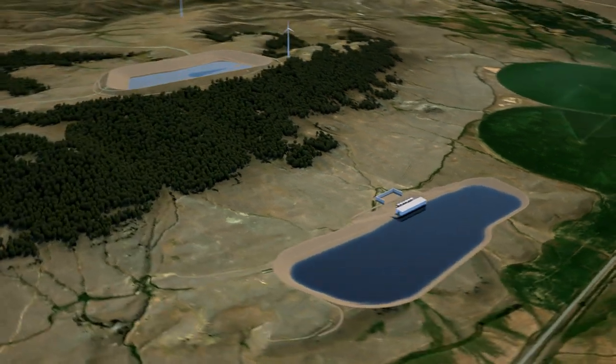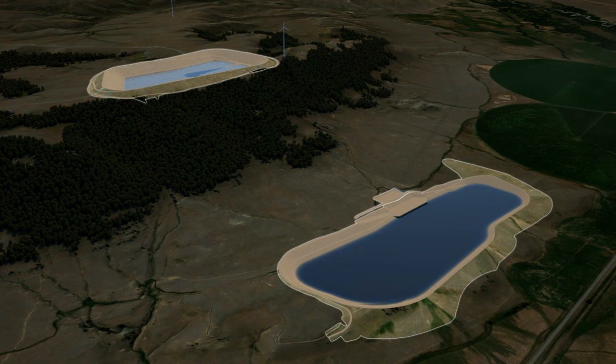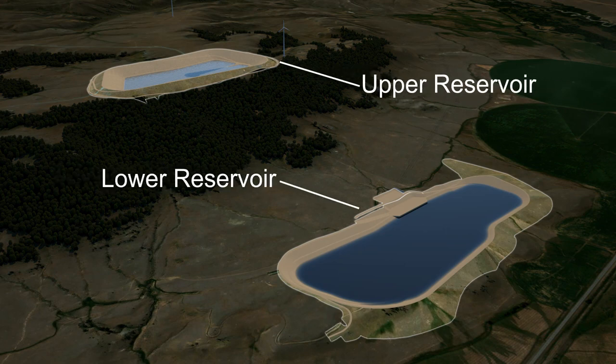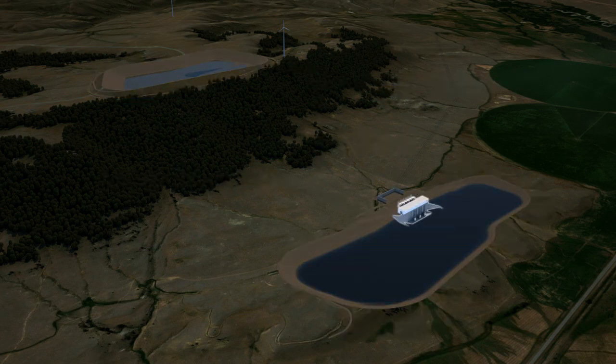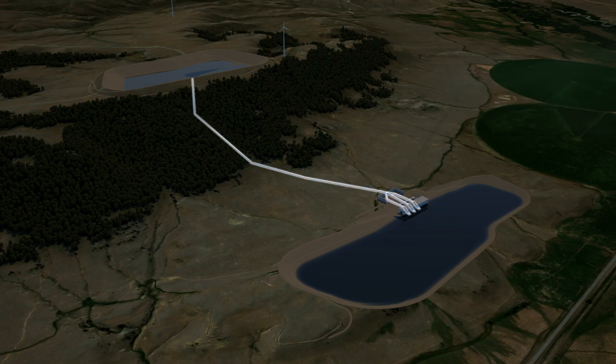The project Absaroka Energy is developing is a closed-loop facility. It features two new man-made reservoirs, one on top of Gordon Butte and another 1,000 feet lower at the toe of the butte. A powerhouse sits on the edge of the lower reservoir. It contains pumps and turbines that will support the regional electrical grid through the Colstrip transmission line. A large pipe runs from the powerhouse to the upper reservoir.